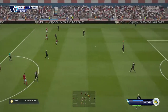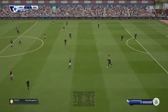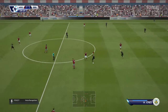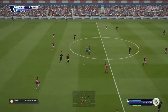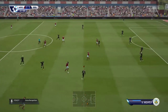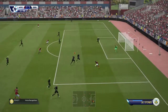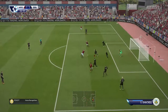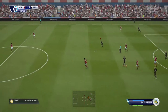Well won by Barnes. Back to Shackle. Now Bollison. Nicely played to David Jones. Just checks back and gives the ball straight away. And here come West Ham again. That's a good ball in behind, and it's Valencia. Still Enner Valencia, good tackle there, and again Bollison this time, alright, it might have been Hughes actually.